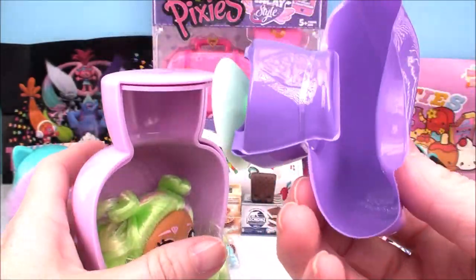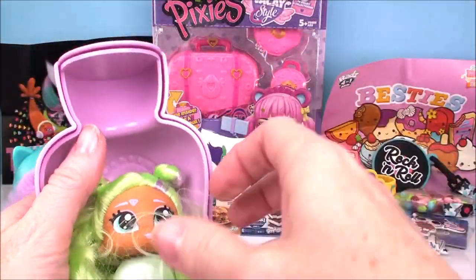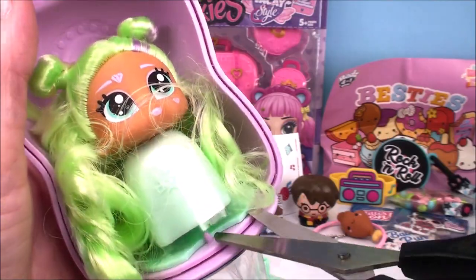Oh my gosh. So here on top, it looks like a little hair dryer. This is our little suction cup. You can attach the styling chair to that. Whoa, look at that hair in there. All right, I gotta cut her out so we can take a closer look at her.